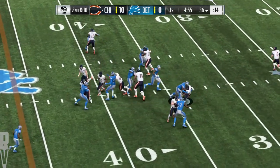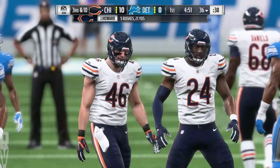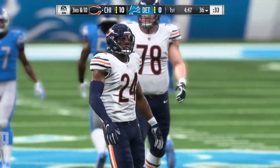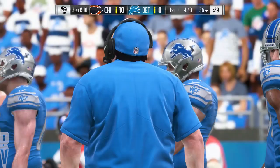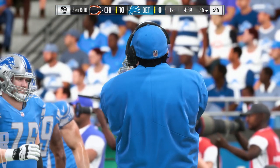A give to Howard, and he is met at the line of scrimmage, and he goes down right there. Damon Harrison, the one on the stop. And the big fella stuffed that one up in a big way. I think doubling him has to be a priority because you can't move up to the next level if you don't take care of him first.